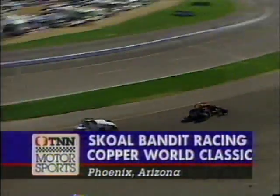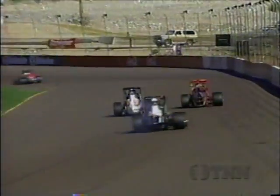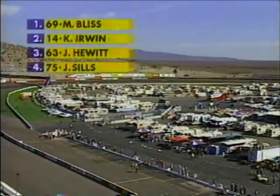We are back at the Copper Classic, where the Silver Crown cars are putting on a golden performance. Have I gotten enough minerals in there yet? And here's a huge race. 63 Jack Hewitt, 75 Jimmy Sills. And smoke now coming from Jimmy Sills' car as he enters corner number 3.